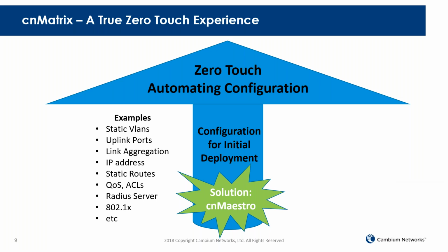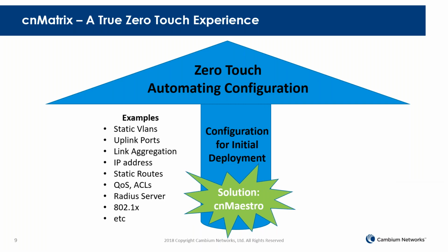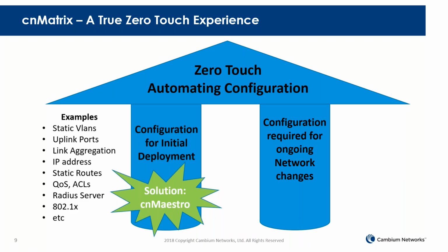However, I feel for a true zero touch experience, it's not just about the initial deployment, it's also about what is required for ongoing operation of your network. So, a couple of examples.